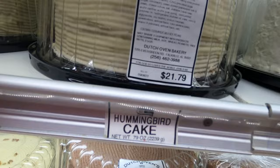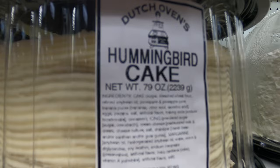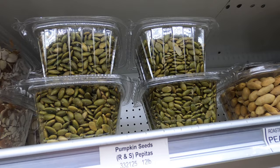Hummingbird cake. I'm not exactly sure what a hummingbird cake is, but we'll have to look that up. I've had this. The Hawaiian sunset cake is really good, and their red velvet is excellent. Ingredients up here. Italian cream, I've had that. That's good. Pumpkin seed. Strawberry cake is excellent.